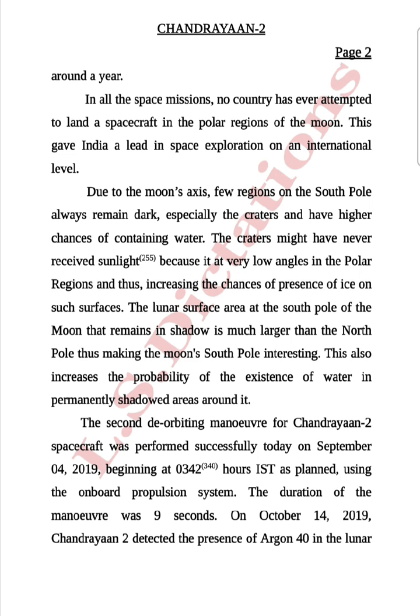The lunar surface area at the south pole of the moon that remains in shadow is much larger than the north pole, thus making the moon's south pole interesting. This also increases the probability of the existence of water in permanently shadowed areas around it.